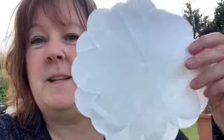Also inside that package are 2 craft projects that I will be sending out instructions for later this week. There's these flower cutouts and these watercolor paper flowers. So wait for that video to come out to get the instructions on how to do those 2 art projects.